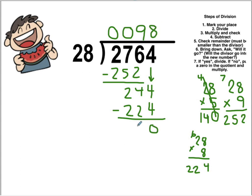4 minus 4 is 0. 4 minus 2 is 2. So now I have 98, remainder 20. And remember, as long as my remainder is smaller than my divisor, it's a good answer.